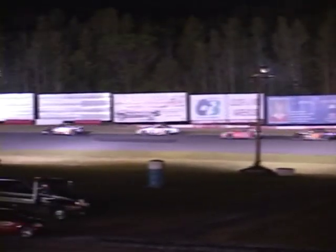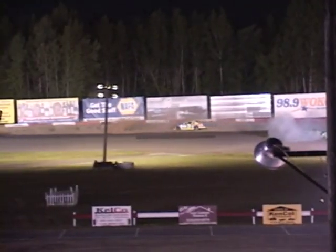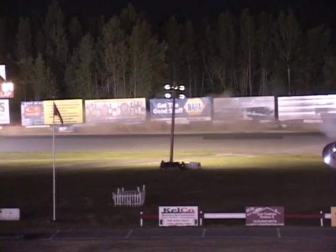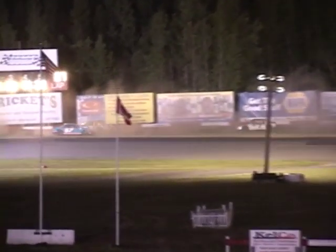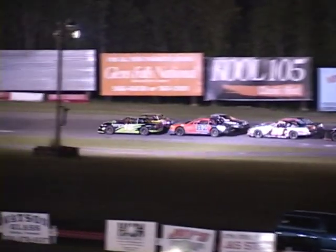Nice save by Bigor on the front stretch as he hangs on to that 4th spot. After a little tap, got the car loose. We got a car that has spun and now another car backing up. That's Howard Stoner. And we got a yellow. Jimmy Bushy in the number 11. Rico Hernandez in the 4 driving away. Number 2, Jamie Bigor on the outside. Bucko Branham rounding out the top 5 in that number 20.